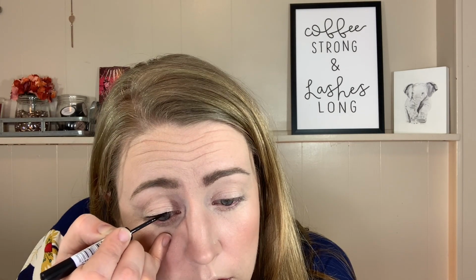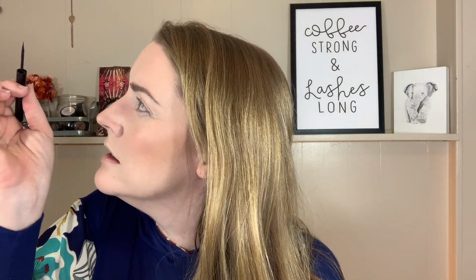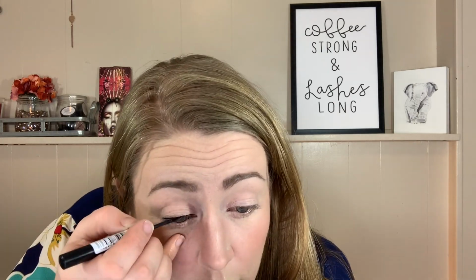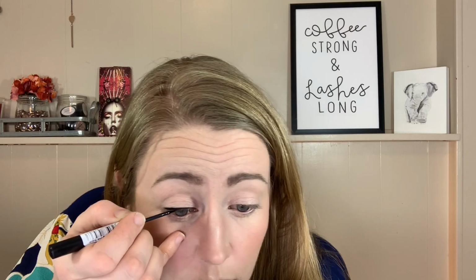Oh, that's cute, Sarah. Just look up while you're applying the liner. That is smart. Now, it's hard to tell what this is because it's so wet. I think it's a felt tip. I can already tell you this is not my favorite. It's fine, it's not my favorite. I feel like trying to do a wing would be a nightmare.